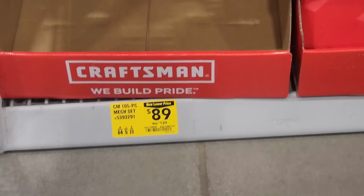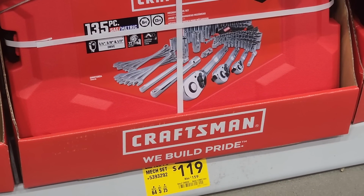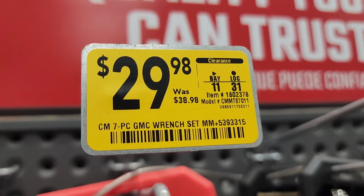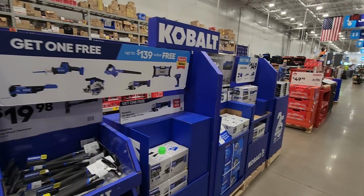Alright, and then you got this one down from $139 down to $89. I did not see this in stock, but it seems like a good deal for 105 pieces. And then you got this one. This one's $119 from $159. You got a 7-piece range set there. This is actually a really nice material. I really like what they did with this one. This one's darker, kind of like a gunmetal, darker chrome.